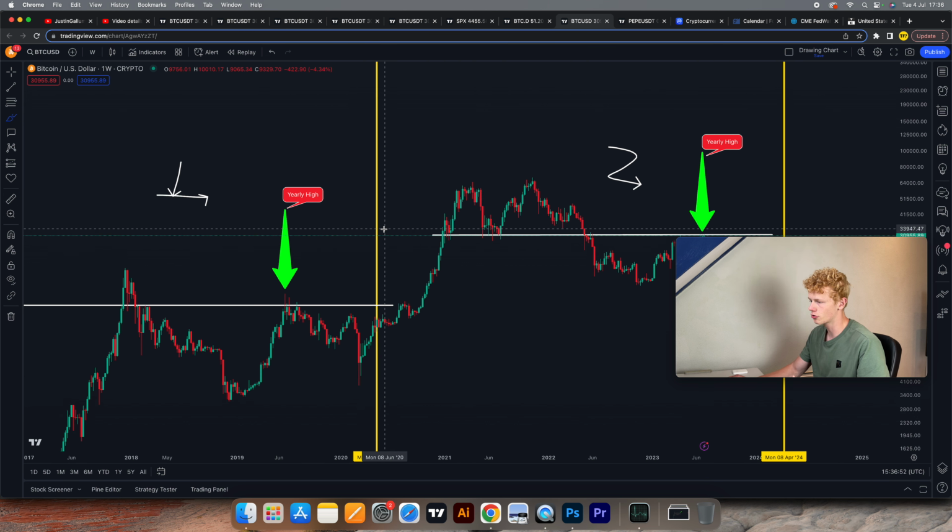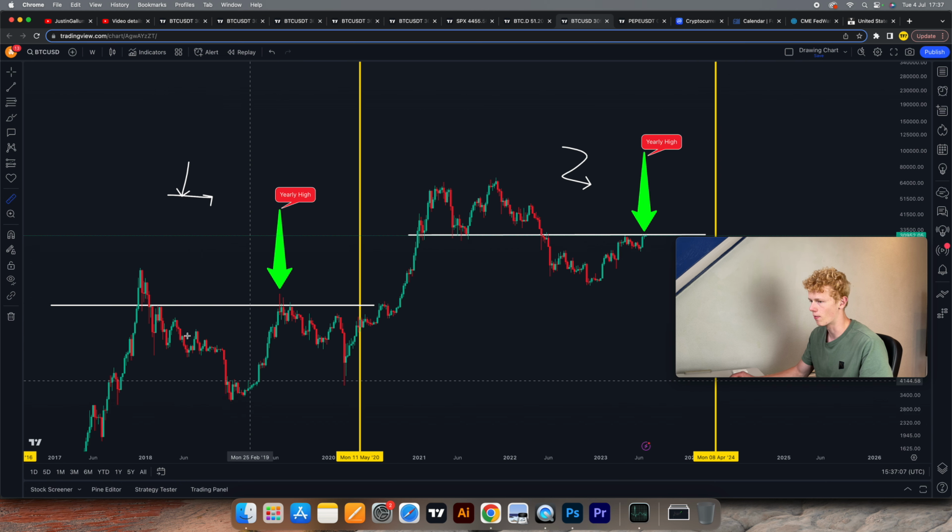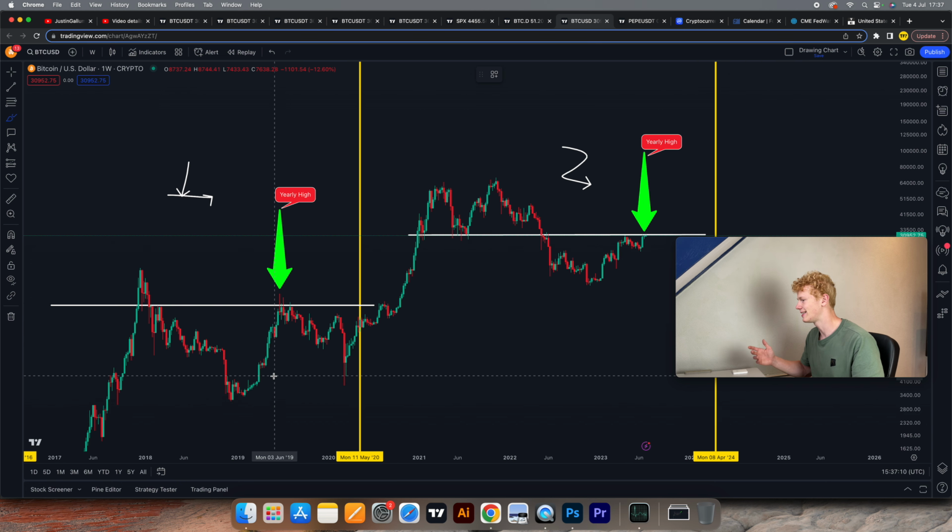And right now we can also just see that we have pumped more than 100% from our lows. 100%, that's quite a lot. And we can also see that last time we pumped about 300%, but of course our bear market was also a lot more brutal. So yeah, we can clearly see that this is also a bit the same for our last cycle. 300% pump right here.